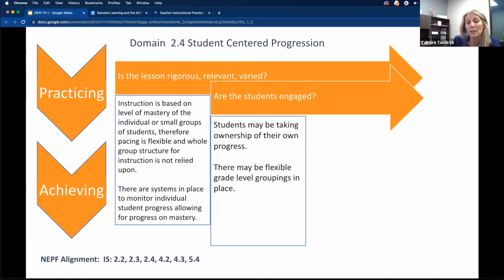It just depends. It depends on the student. And so what you're looking at practicing and then achieving is that you see these systems in place to monitor individual student progress to allow for mastery. And so challenging pieces of this is having the curriculum in place to monitor the student progress, to identify when they are ready to move on and progress. And that's where you check for understanding.